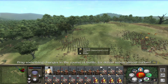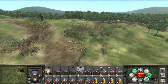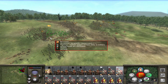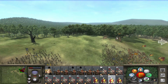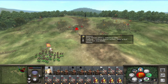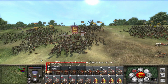Something changes in the course of battle, for defeat seems almost certain. Half our force remains.